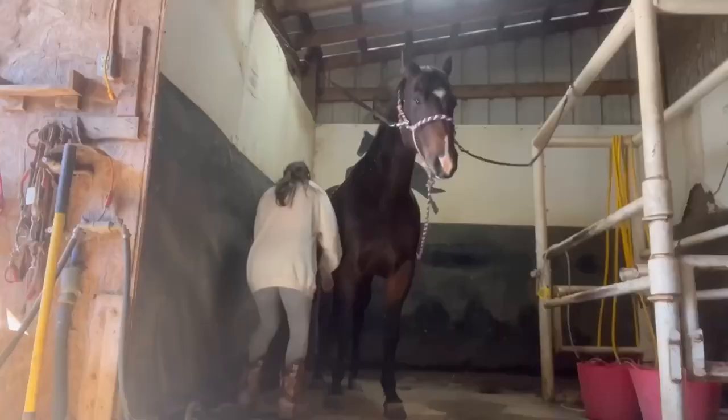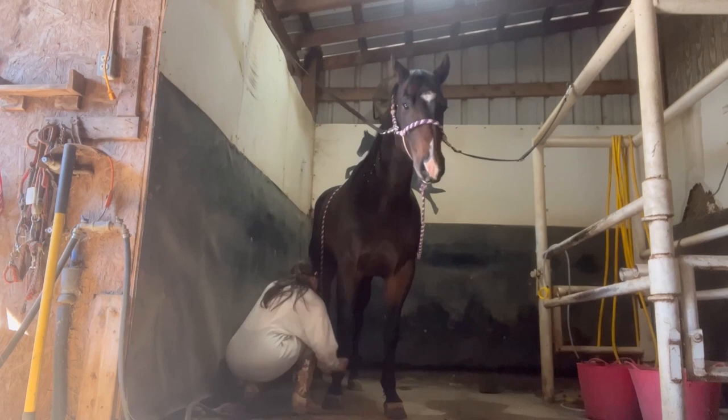I don't currently have any big shipping boots for Scout, so I've been using my Back on Track boots, and I think they work good as shipping boots too.